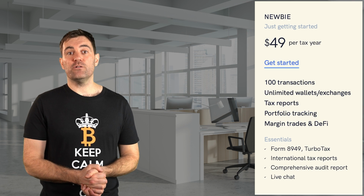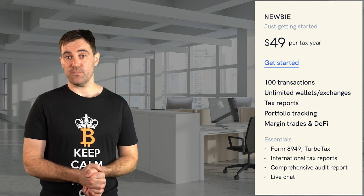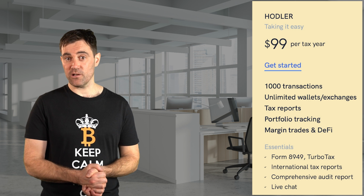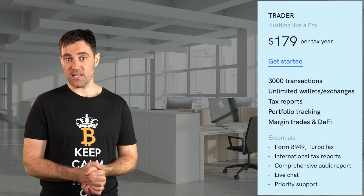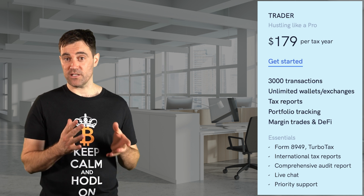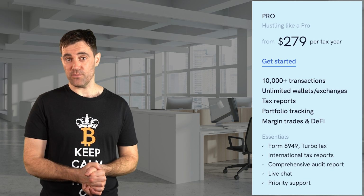The newbie plan is good for up to 100 transactions and offers access to every Koinly feature except support. That'll set you back $49. The hodler plan covers you for up to 1,000 transactions for $99 and again excludes you from any type of support. Then you have the Pro plan, which is actually customizable when it comes to the number of transactions you can process. You can run through 3,000 transactions for $179 and up to 10,000 for $279. In addition, you get access to email support.